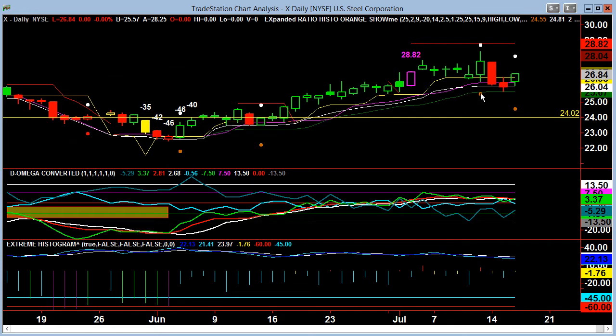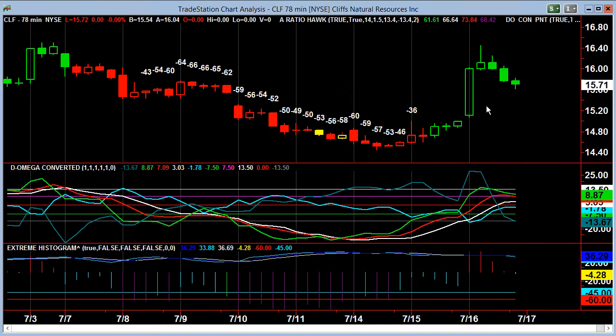X puts in another bifractal orange dot. We had no objection to this retrace of the positive extreme. Wasn't a big deal. I told you to be looking for it, especially off of the ABMs. Came right down to the ABM support, bounced right off of that. Actually opened up with a crossover here of the green above the cyan, and it took off during the day from that. And that was a very attractive read intraday.